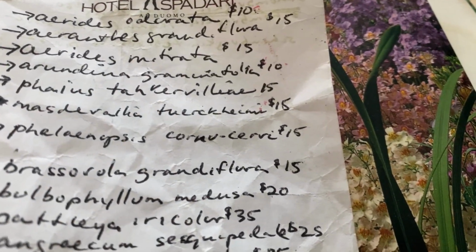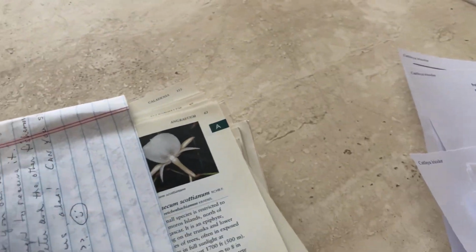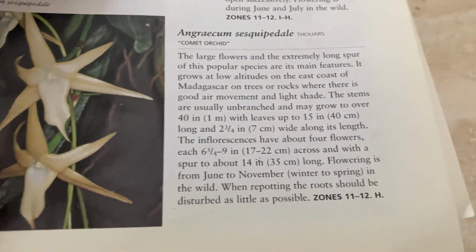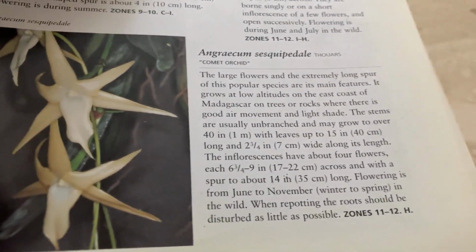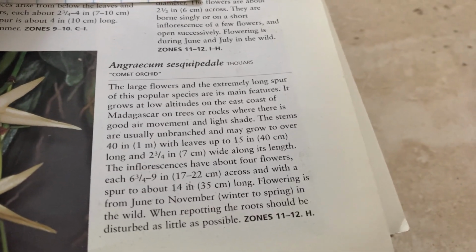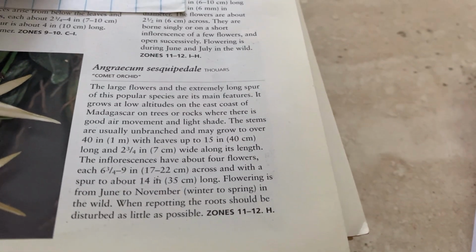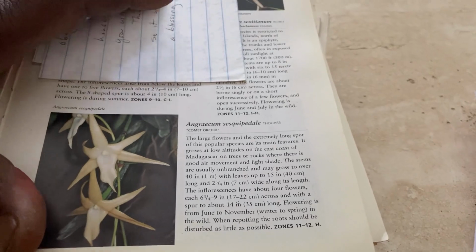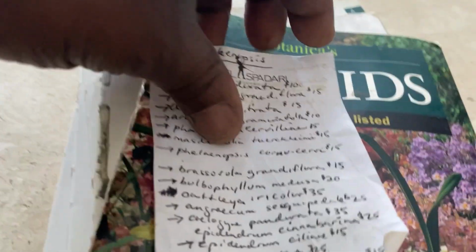Okay, the next one on my list is Angraecum sesquipedale. And again, you know that I am an angraecoid head. Angraecum sesquipedale, the Darwin's orchid, comet orchid, Madagascar, low altitudes, found on the coast in trees, epiphytic, likes shade but does like good sun. Big plant, flowers in the late season through the winter. Often is known to flower around Christmas time. Very fragrant, long lasting. That's sesquipedale. And I will just keep moving on.